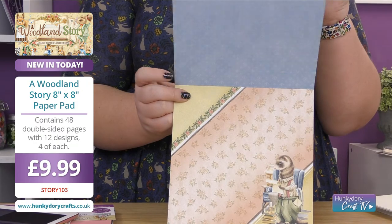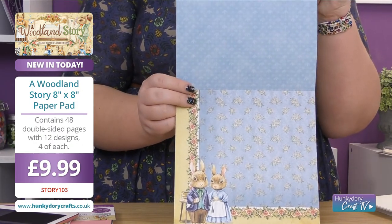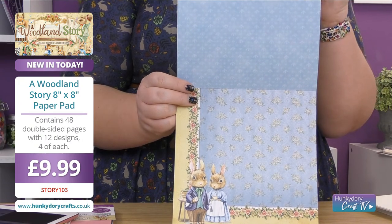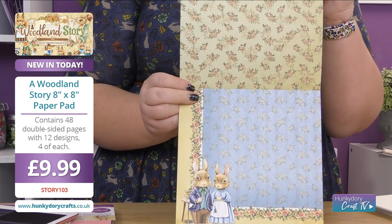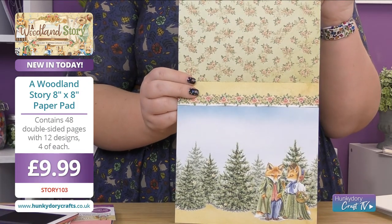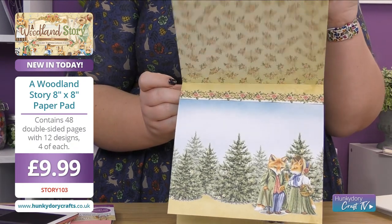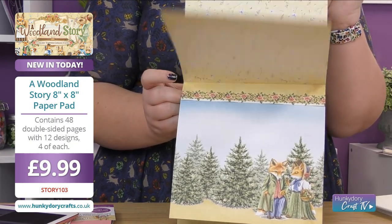Oh, so cute. Look at that blue as well. I mean, have you seen anything more Peter Rabbit than this? No. That isn't Peter Rabbit. Yeah, with the yellow and the pair of bunnies there. It's just beautiful. Oh, look at Mr. and Mrs. Fox. They look like they're going out for the day. So cute. I absolutely love this.